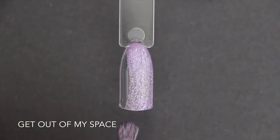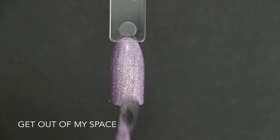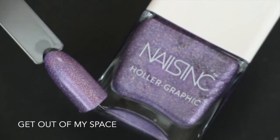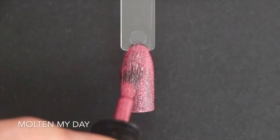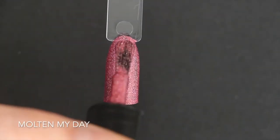The next 4 polishes are from the Holler-Graphic collection. This one is Get Out of My Space, and it's a really nice purple holographic polish. It's opaque in 2 coats and it dries super fast. This one is Molten My Day, which is a really nice pink holographic polish, also opaque in 2 coats and dries really fast.